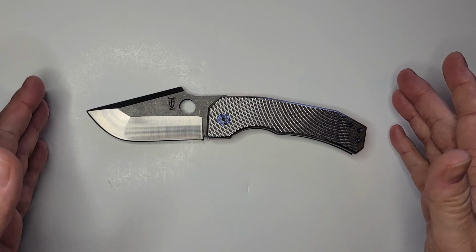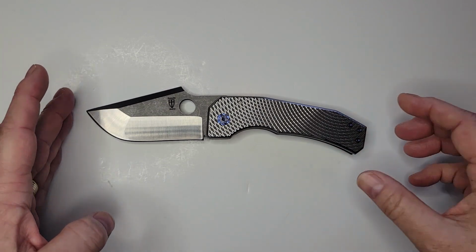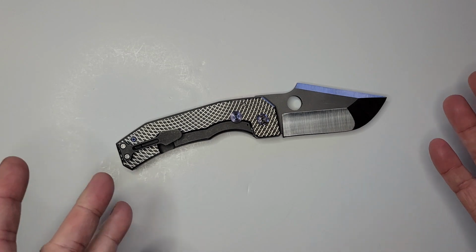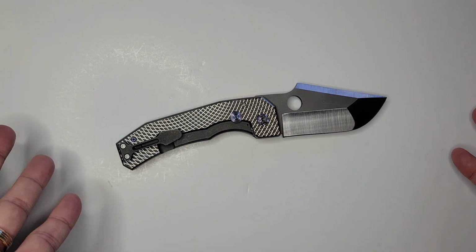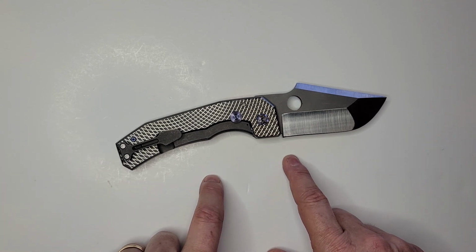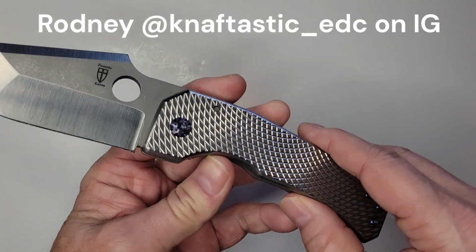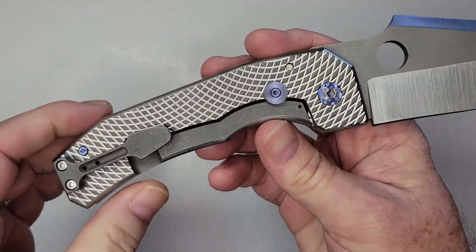I did have it heavily modded this year, and that's what I loved about this year for me. I had a chance to take what I considered probably the greatest frame lock folder I have experienced in over, I don't know, 200-300 total knives, and I had a chance to utilize Naftanium, Rodney, and then to do this frame mod. He had this customized with his spiral frag pattern.